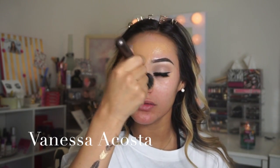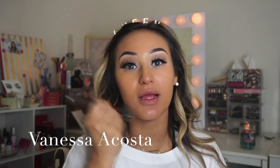I'm just gonna start on my forehead. Bring it down the nose. And then take it to the cheeks. Already, it just covers up any redness. Any redness that I have, it instantly goes away. As you can see, this is 1 coat, and I am going in circular motions, which they totally recommend. I also like to pat it into my face.